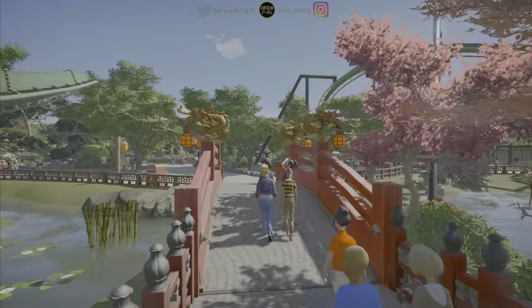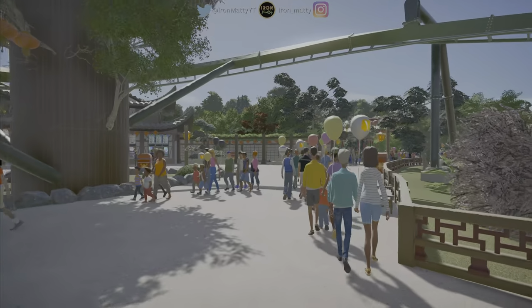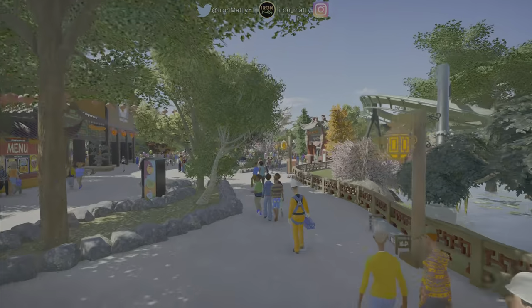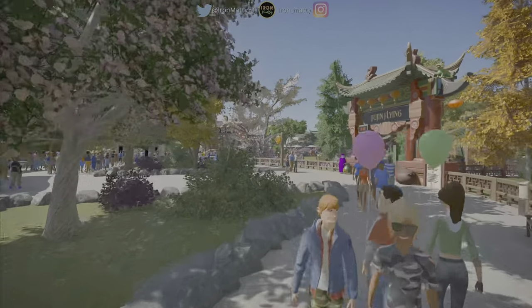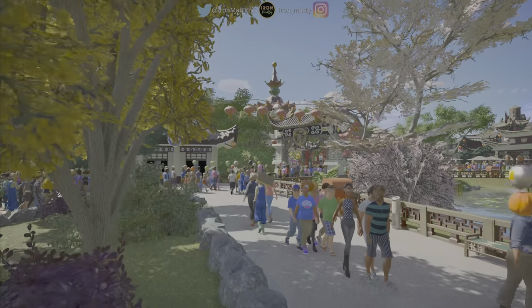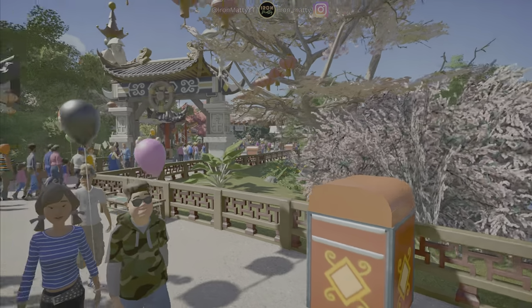So as we hop out to the exit, this will take us back to where we were earlier on. So we'll come over the bridge and then we'll go back to where we were earlier on. So back around here, and we have one more attraction left, I believe, which is a dark ride. So we'll come through into the final area. Love this water feature. Love it.